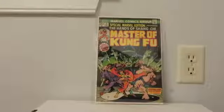But this would be an opportunity for Marvel to maybe walk back any of the offensive things they portrayed in Iron Fist. Plus, Shang-Chi is just a cool character and aligns well with Iron Fist.